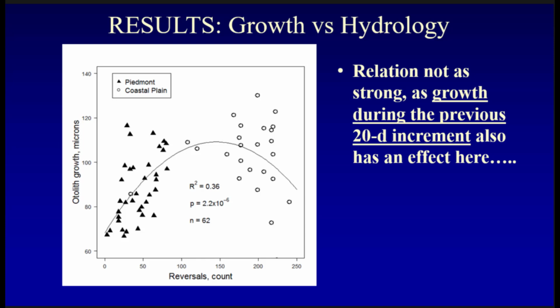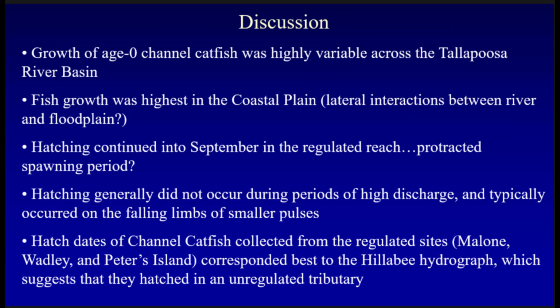Now also keep in mind, a lot of this scatter that you're seeing is probably due to fish that grew really well in that previous increment. Fish that grew well in the previous increment did better in the next one, in the 40 to 60 day increment. And so some of that variation is going to be explained also just by how well they grew from 20 to 40 days. All right, so now we can get into the discussion.